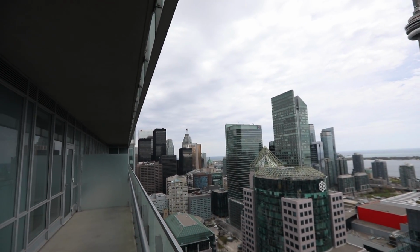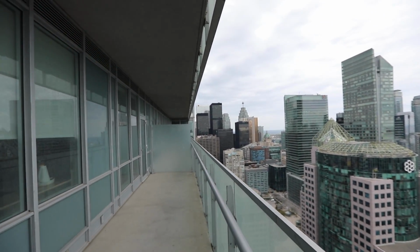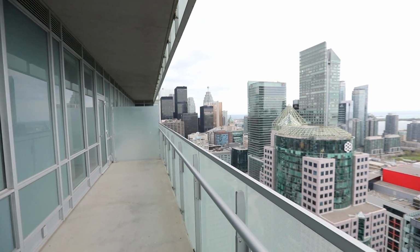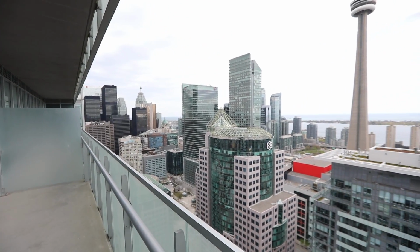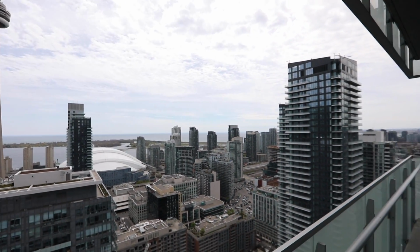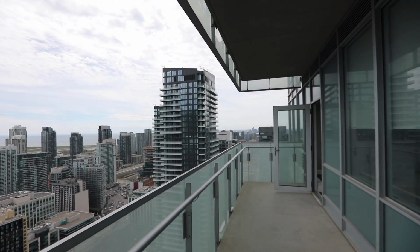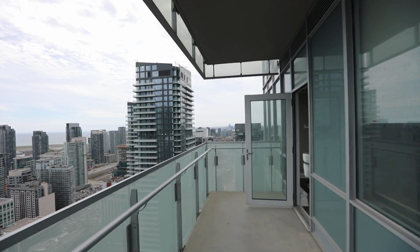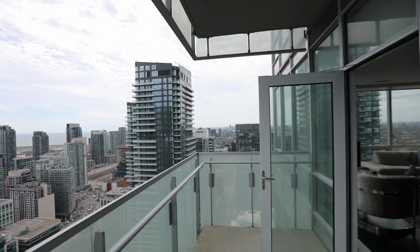Across the street from the Entertainment District's Restaurant Row, almost anything you need is a short walk from the building's front entrance. Streetcar service, the St. Andrew subway station, and Union Station for getting around the city, food marts, banks, and other daily conveniences, while essential professional services, community facilities, as well as hospitals are also close at hand.